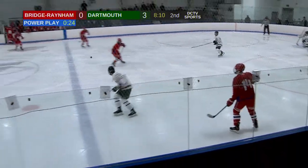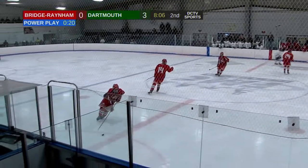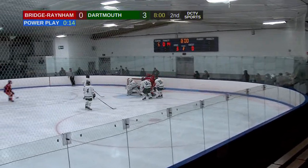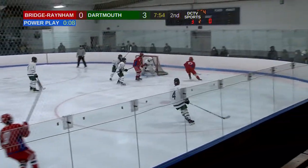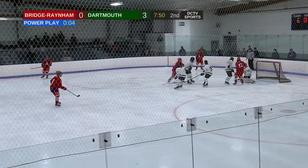Drop pass to the point. Couldn't move it down. Indians thinking about a shorthanded opportunity as Damian Medeiros almost broke out in the right wing corner. Down it goes behind the net. Bridgewater-Raynham with the last 12 seconds of the power play. Back to the point. They play it behind the net. Thinking about a wraparound. Machado ready for that one.